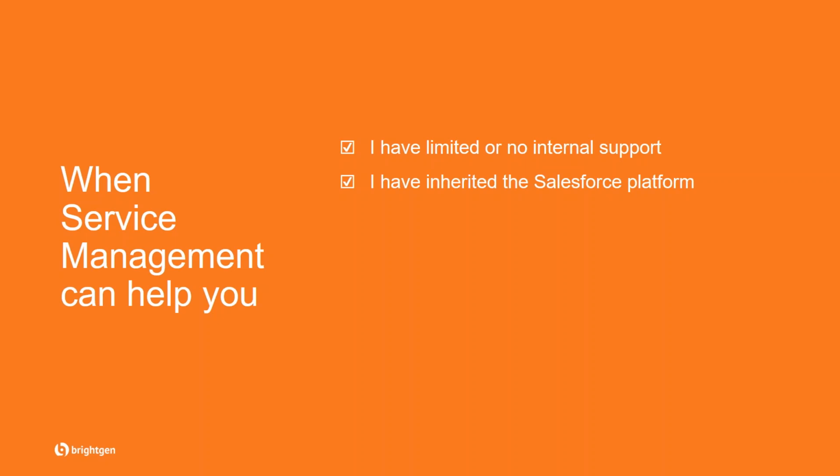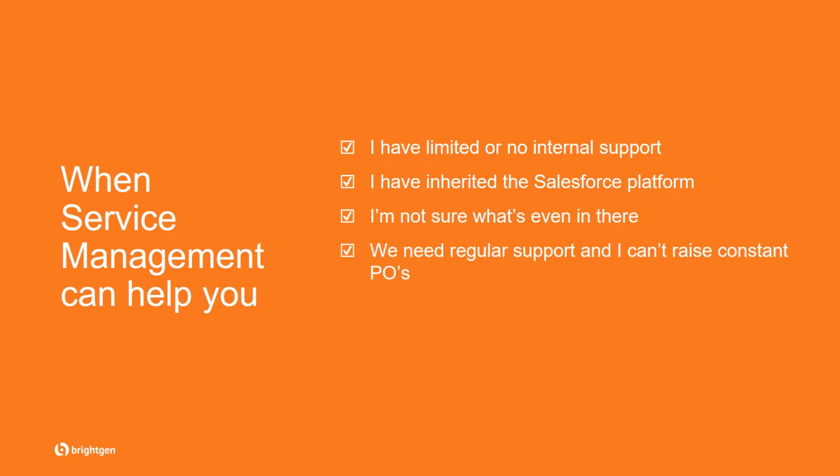people inherit the platform. They say, right, you're looking after Salesforce, and you need to know, where do I start? I'm not even sure what's in there, what's been implemented in the past, where do I go from here?